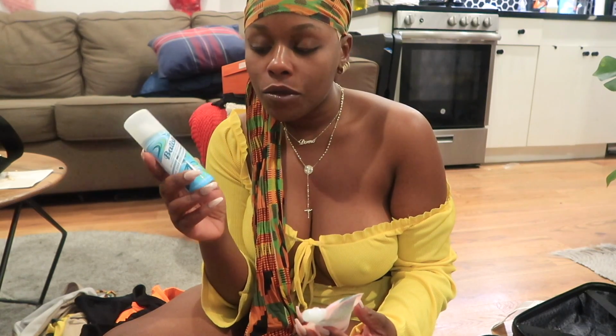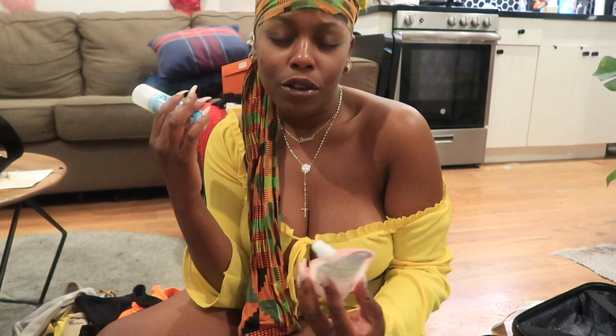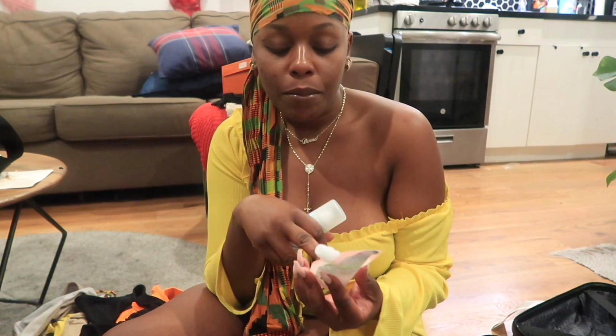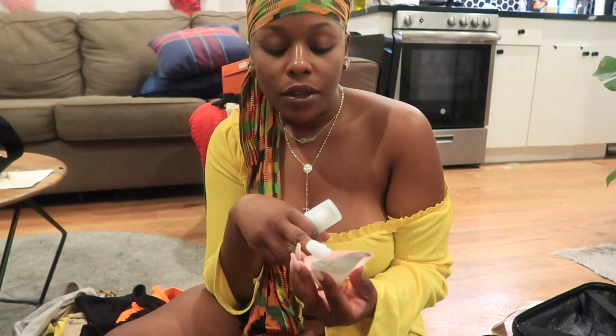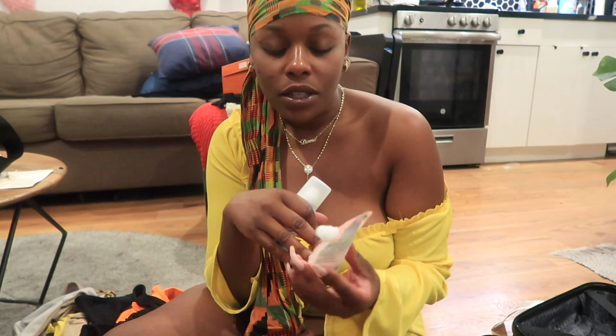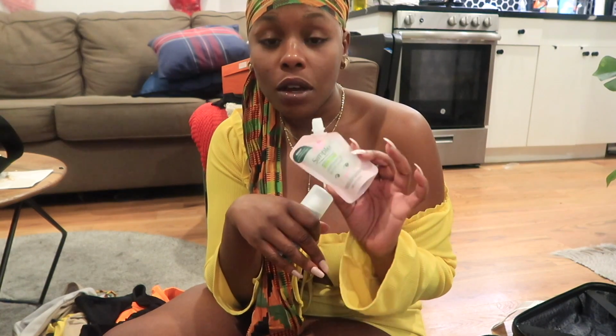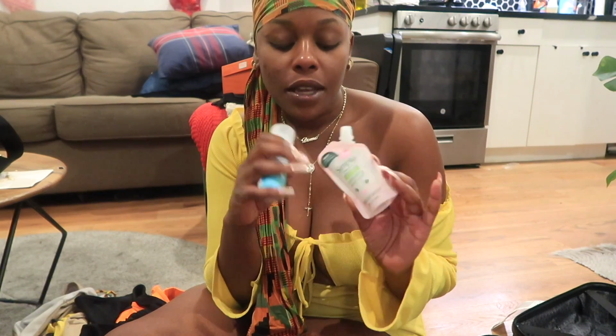So I wanted some dry shampoo just to give me a lot of volume and lust. So I got a mini size one, and I also got the Simple moisturizing facial wash. I just got this as an extra, to bring with me if I want to quickly wash my face on the flight. So I just brought this as an extra backup.